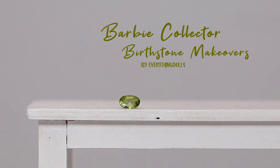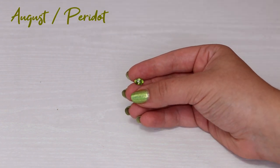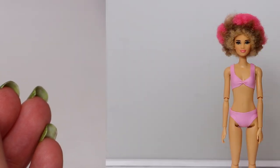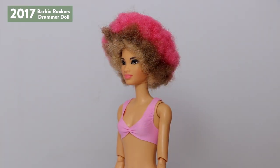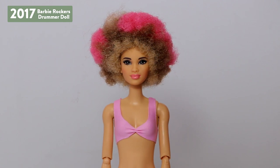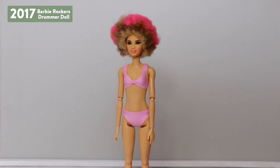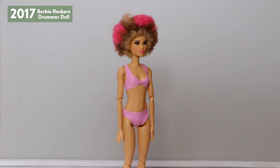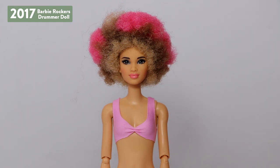Let's get started. The birthstone for this month is Peridot for August. The color of the stone is a beautiful olive green. This is the doll that I will be using for this makeover. This is the 2017 Barbie and the Rockers drummer doll, and I bought this one specifically for this makeover. I just think her makeup will look really nice with the green Peridot color. I have seen this doll rerooted a few times on Instagram, which also inspired me to use her for this video as well.